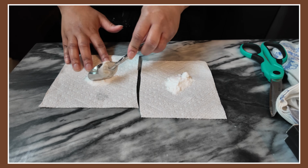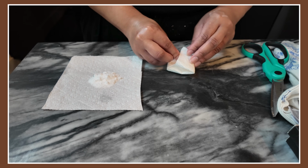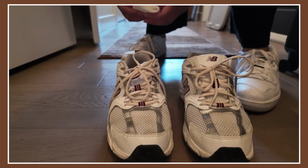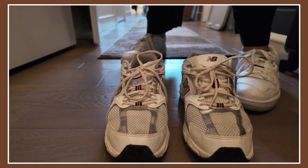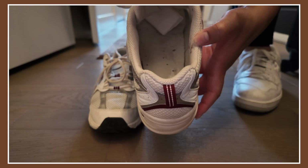So just put the baking soda in, it becomes part of your little routine, and I promise you the shoes are going to smell so much better, and you're going to have to wash them less frequently, because washing shoes can be such a pain. Not the washing part, but more so the drying part, but we can talk about that at another point in time because I've got hacks for that too.